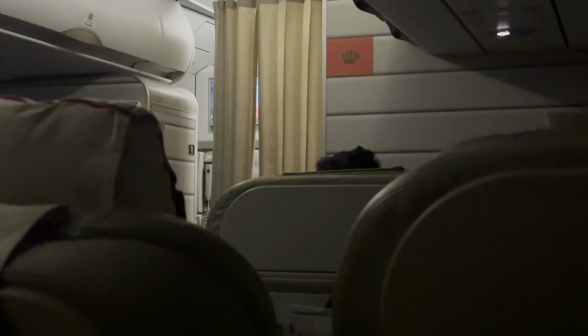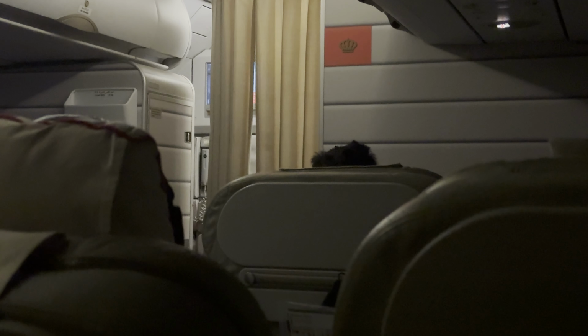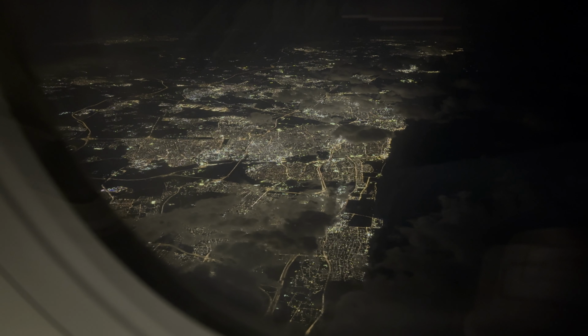In the final third of the flight, the crew is rarely seen, although the call button is always an option. However, I miss the small gestures like a farewell chocolate or a personal goodbye before landing. This is an area where the airline could improve.